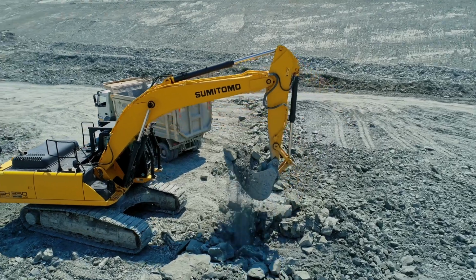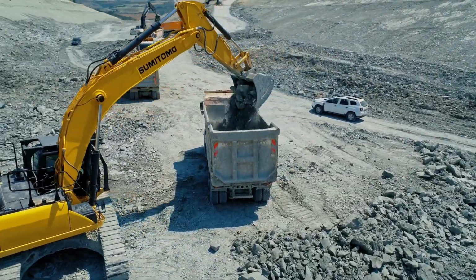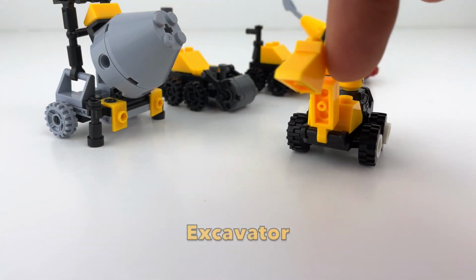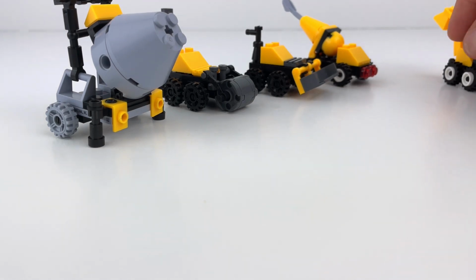Hey, there you are! Do you know what vehicle this is? That's right! It's an excavator! Let's park it right here.